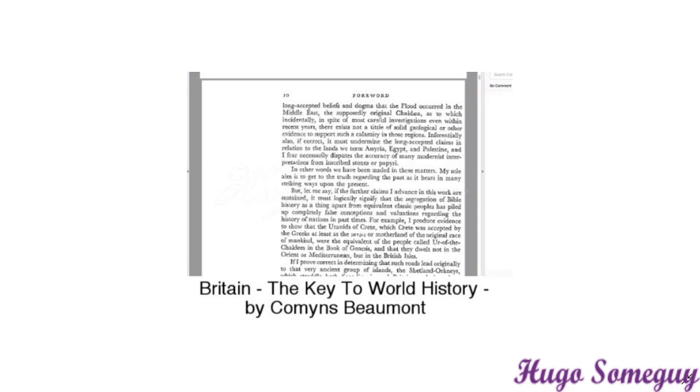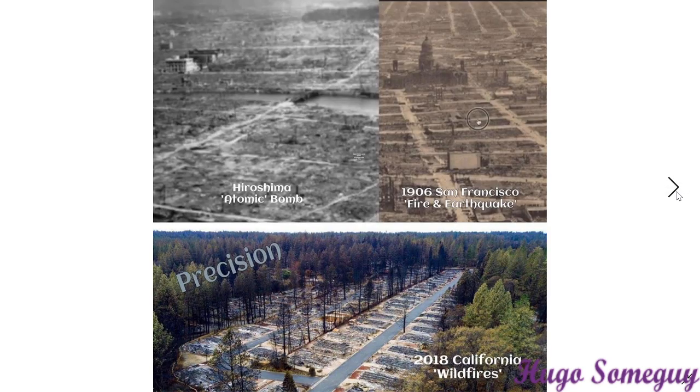And this is what I'm talking about, biblical lands. Read this book.